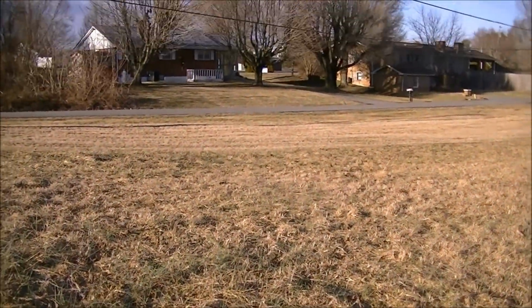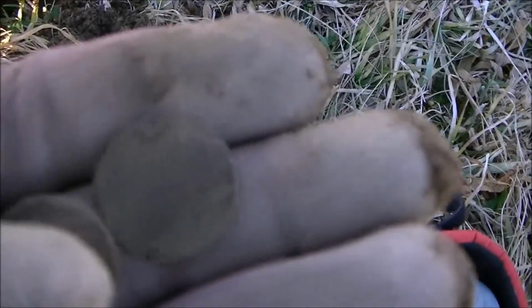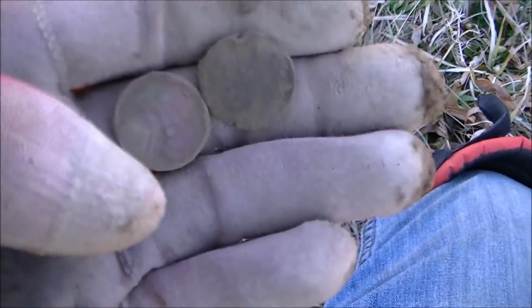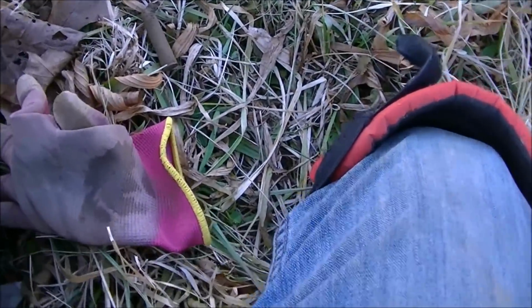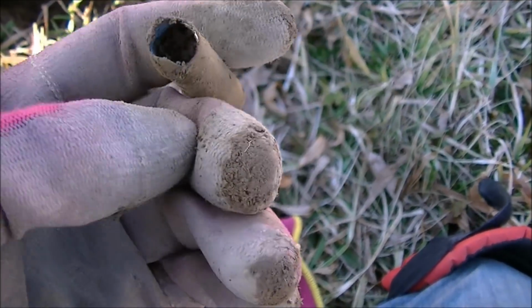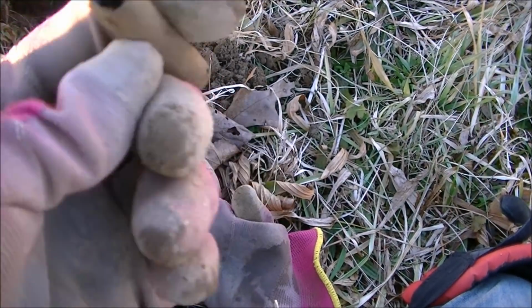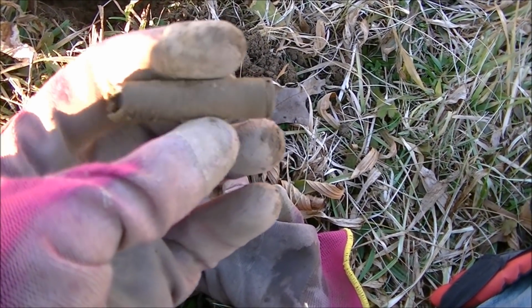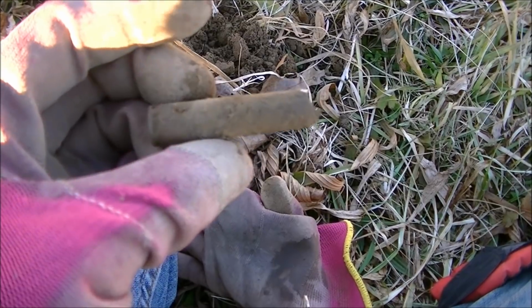I guess kids used to play down on the bottom of this field, but I just pulled up a copper penny that looks like it's been hit by the mower. Then I got one from 1964. So we're heading into the days previous to the skull. And also down here I got a brass shell casing. That could be from World War II, around in there, but it may be a little bit newer as well.